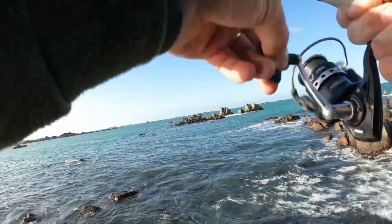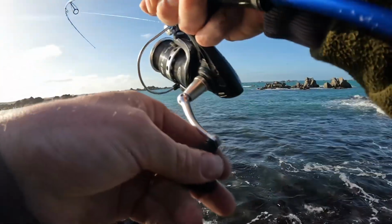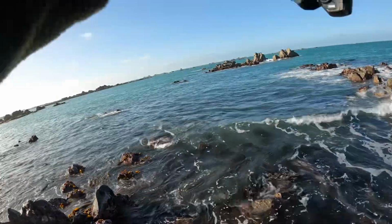Pull that camera up for you a little bit. I just don't want it to get into the kelp. This fish gets into there and it's good night. Right, where are we getting this fish around? Come on, bring it over the wave. Come on. Come on.